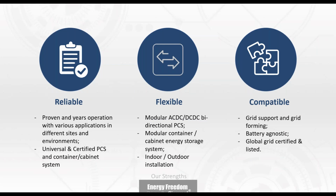So next slide is our main advantages. You can see from the screen that reliability, flexibility, and compatibility are the main features our solution is providing, including the products, the certifications, and also the experience. And we have our modular design, which is very good for flexible applications, especially for C&I.